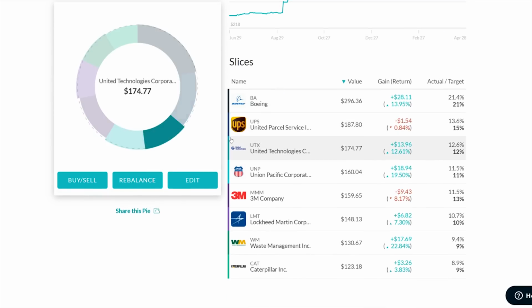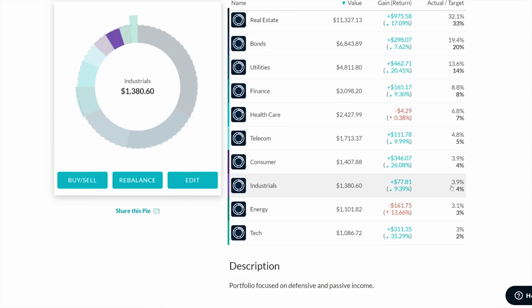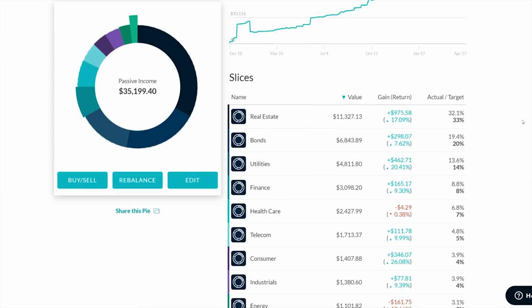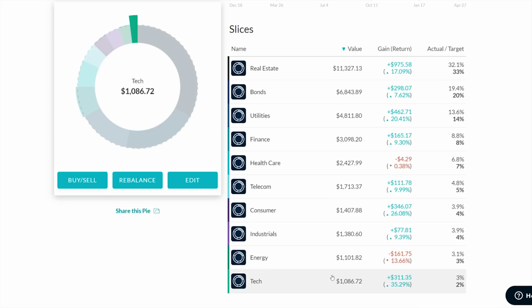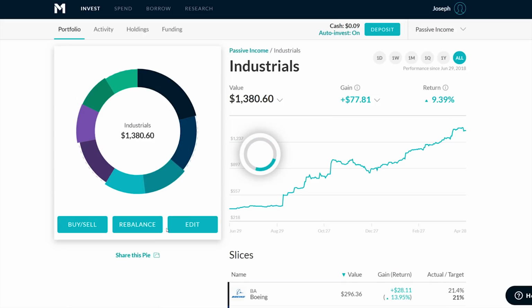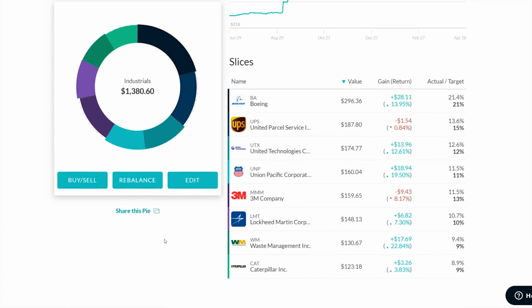But regardless, I wanted to go over industrials. Like I said, one of the reasons is that it's only 4% of my portfolio. The average yield on this slice is 2.5% compared to my portfolio overall that's 4.3%, and so it does bring down the average yield of my portfolio. But there's another reason too, and that's the level of confidence that I have in my ability to analyze and evaluate these different companies.